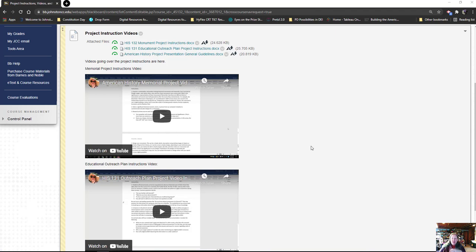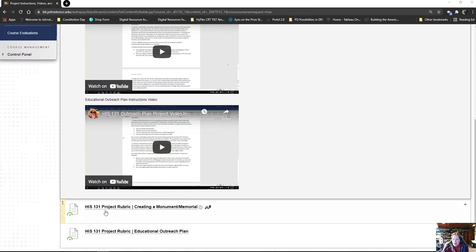All the details are in here, but basically once you do that and you identify the gaps, and it tells you how to do that, you are going to create an educational outreach plan and a digital exhibit for filling in those gaps in historical knowledge. So again, the actual instructions are here. Videos of me going over the instructions are here.